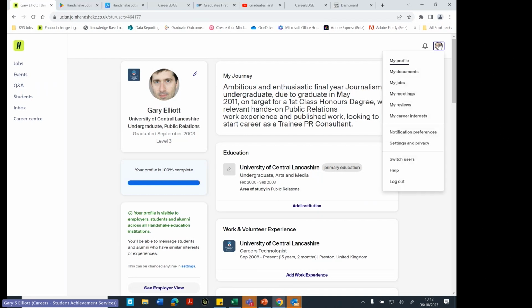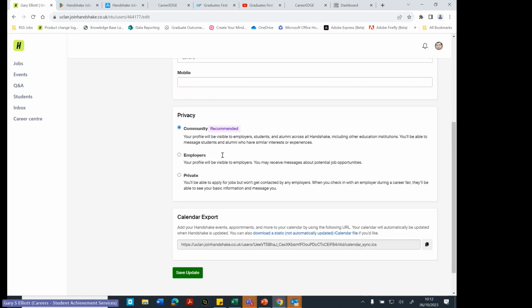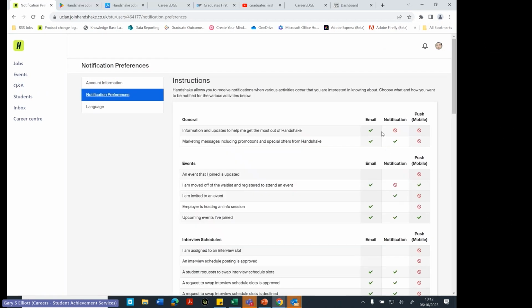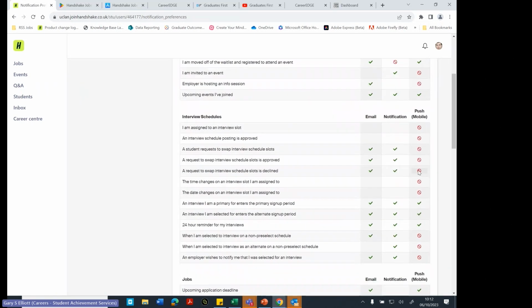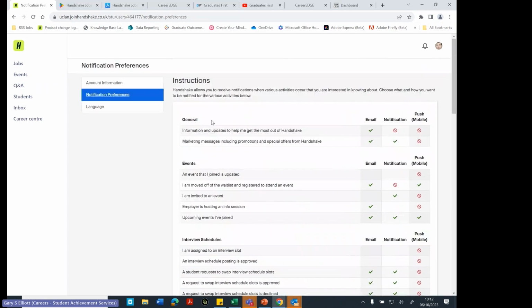You can also go up to the top right and go to settings and privacy, and you can change your level of visibility at any time by selecting that there. And also, if you set notifications, you can choose what kind of emails you want to receive, what kind of messages you want to receive to your mobile phone app, etc. So you don't have to be deluged with emails. You might just choose to say that you want certain particular things.